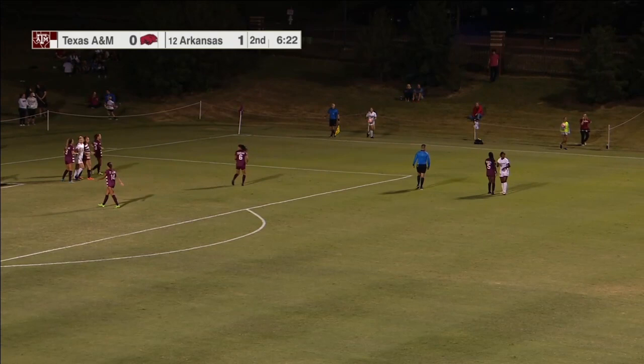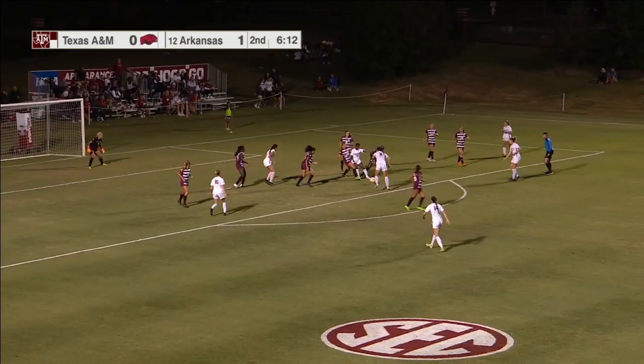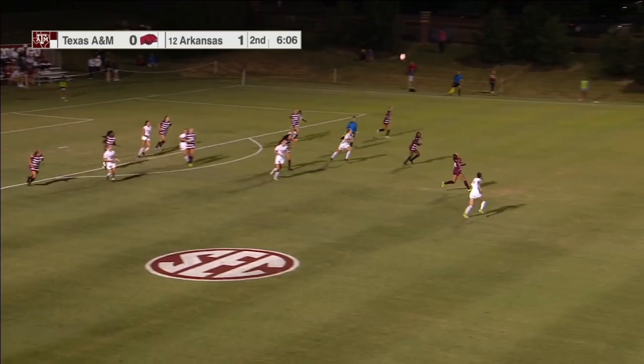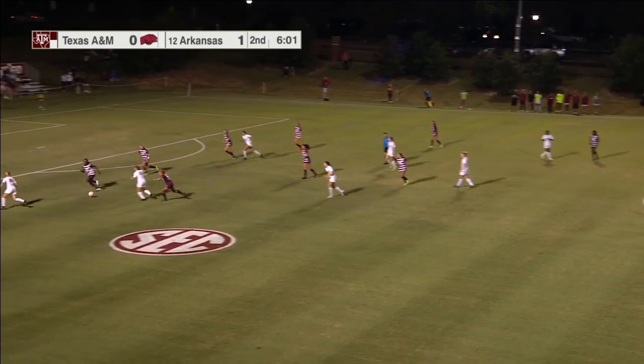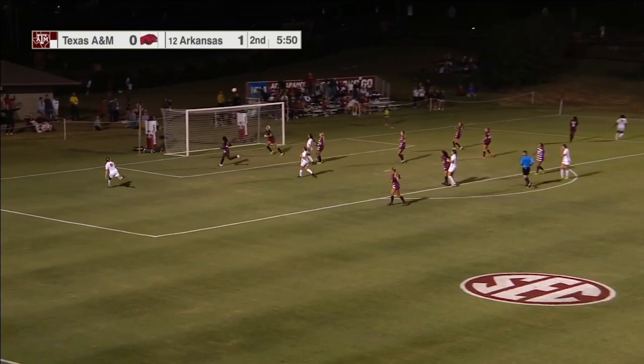Arkansas's vice grip is tightening. About 6 minutes to play. Slid to the top of the 18. That's rifled toward goal. Away from Beckman trying to get a hold of it. Ushered through Pottigill. Dances. Leans back Franklin. All the way through. And across and out.